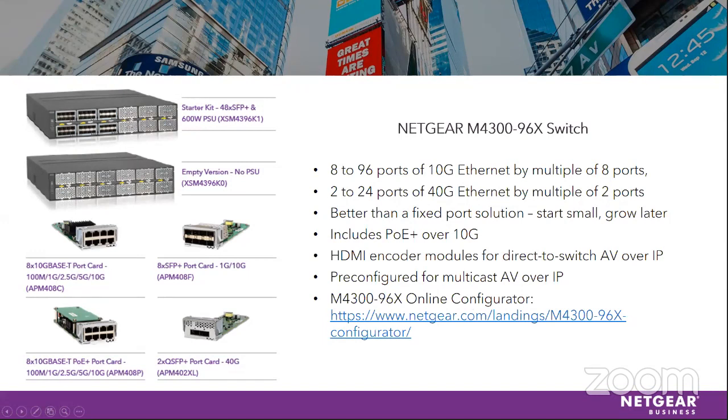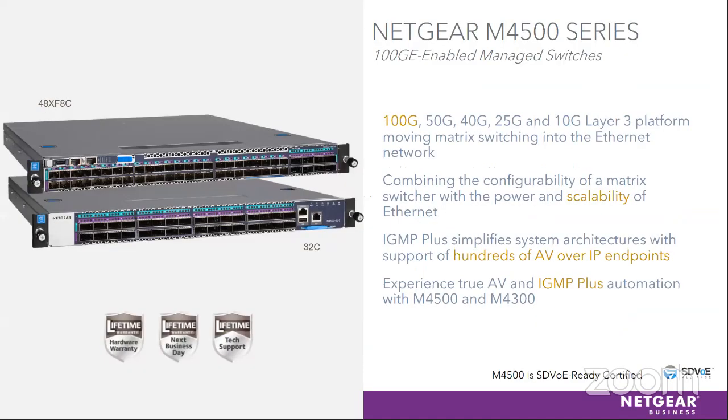There is also an HDMI encoder module. So you can place HDMI encoders that load directly into the switch and are powered by the switch. That's a pretty cool thing. I'm not going to talk too much about that today. If you do have questions, just let me know. And there is an online configurator. Don't worry about writing any of this down, guys, because we will send a copy of these slides out with you.